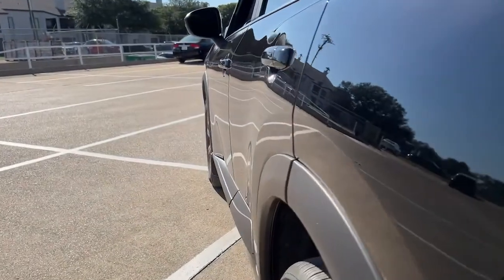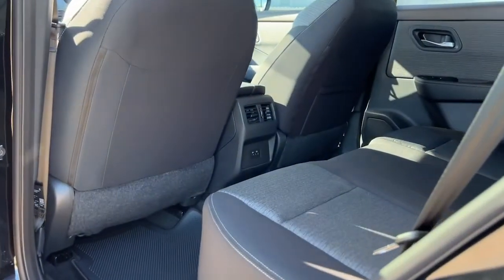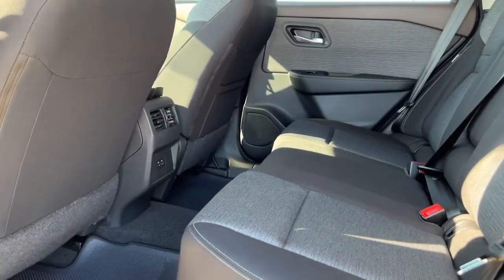Spacious comfort is surprisingly efficient in this well-designed Rogue. See for yourself when you take it out for a test drive.